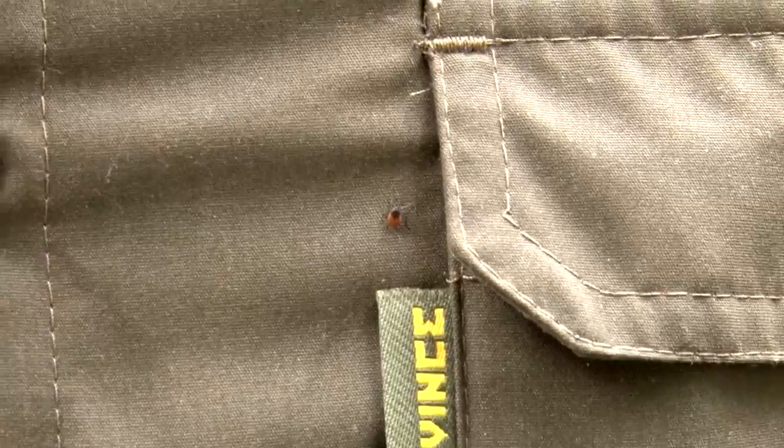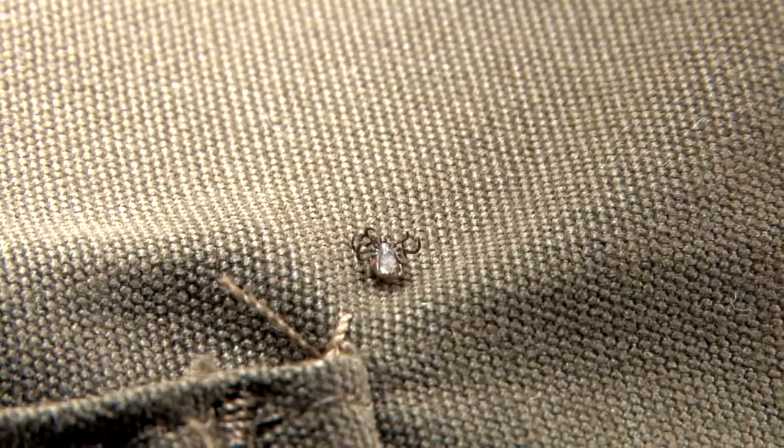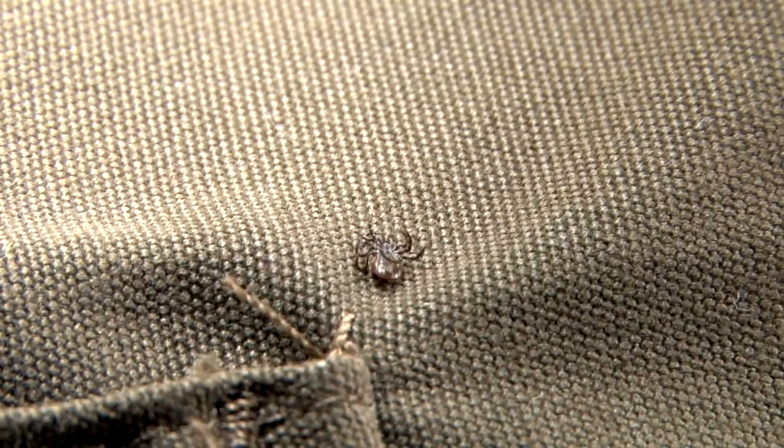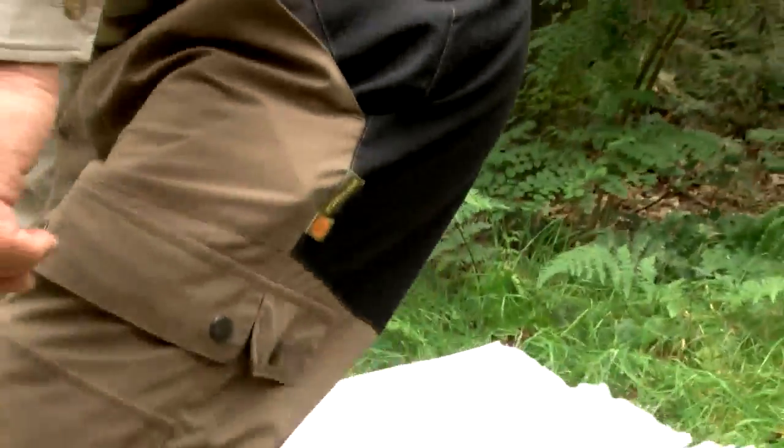Even if it gets onto the skin after it's been on the clothing, its weapons are shut down and it cannot bite. That's what makes it so effective. In fact, tests have proven it to be 98% effective. So it's a very, very effective protection. The insects are clearly disorientated and certainly in no mood to bite.